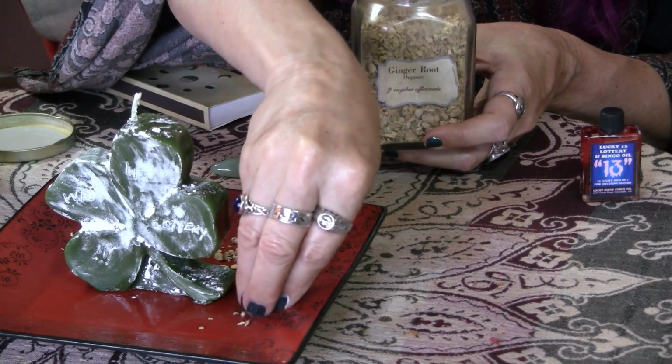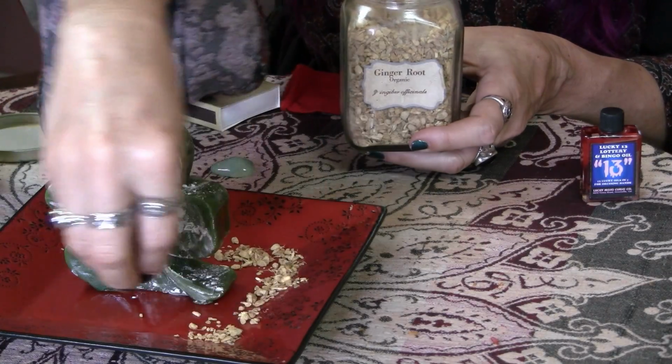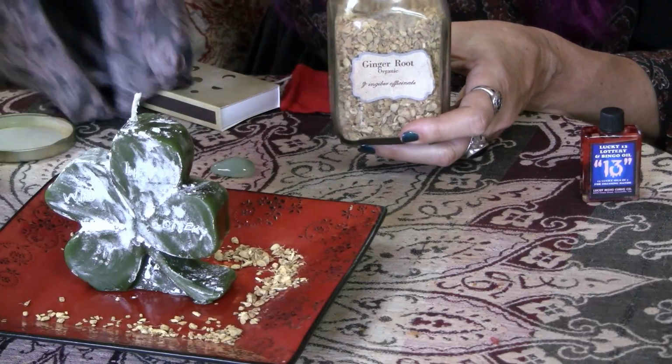And we're gonna use ginger root to heat up our luck. Like maybe our luck has been a little flabby, a little not so hot lately. So we're gonna use a sweet, hot herb like ginger to heat up our luck. Now, another sweet hot herb we're not using in this spell, but could be a great substitute, would be cinnamon. Another one that's really great for heating up luck.